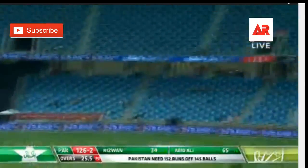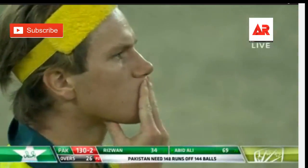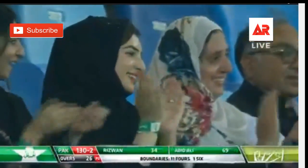That's gone up in the air into the gap. That may just run away and hit the fence. Lovely piece of placement from the right-hander. Zampa is just a little bit confused with what is unfolding here. He's given 10 runs in the over and a very good one for Pakistan.